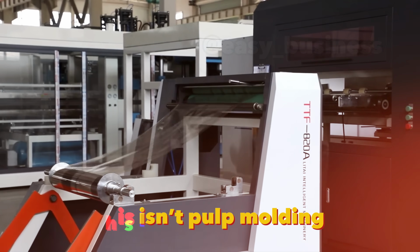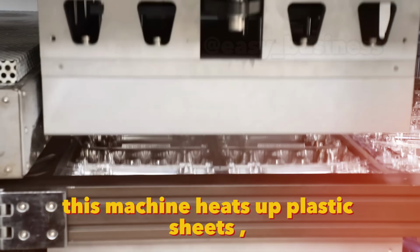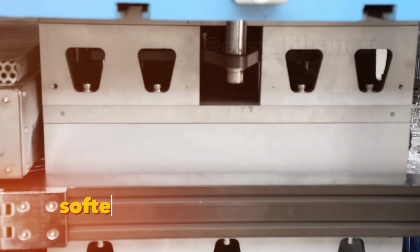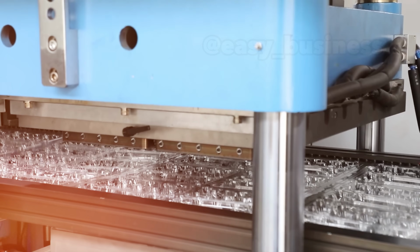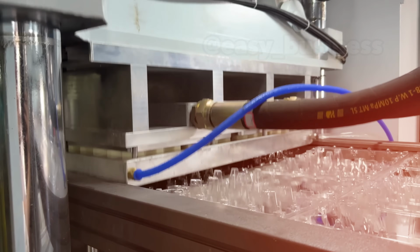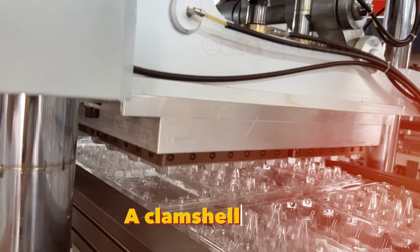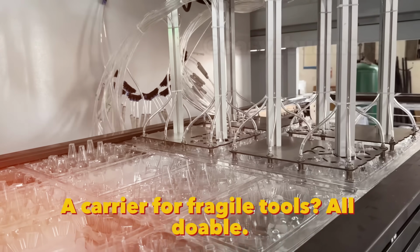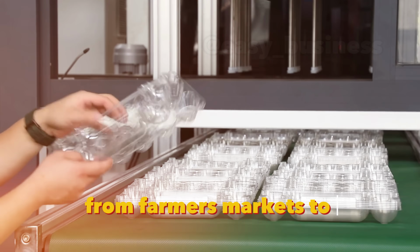This isn't pulp molding, it's thermoforming. Instead of using paper slurry, this machine heats up plastic sheets, softens them, and then forms them into rigid trays using vacuum and pressure. The key is flexibility. Change the mold, and you change the tray. Want a snack container? A clamshell box? A carrier for fragile tools? All doable. That's why they're everywhere, from farmers markets to supermarkets.